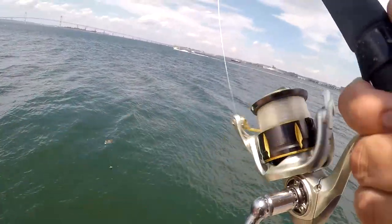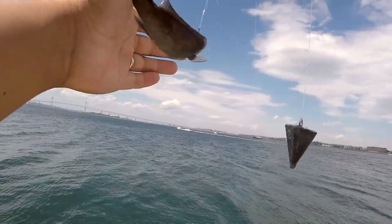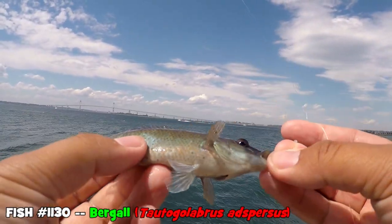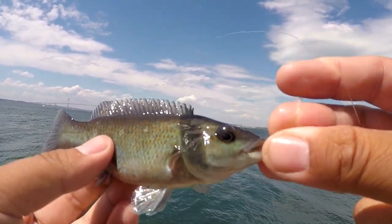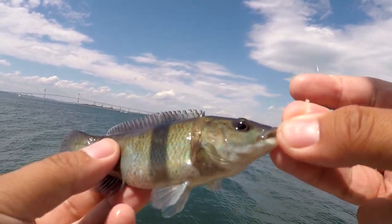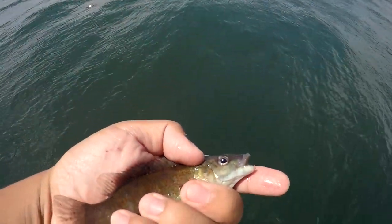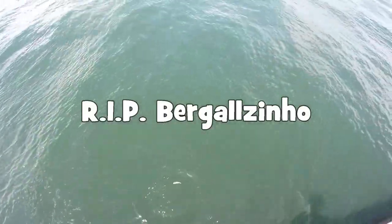Let's see what we got here. Look at that, I knew there's gotta be something small along this wall. Let's see what we got. Look at that little bird gall, huh? They call it the chogset or the cunner, the Tautogolabrus adspersus. A beautiful one too, check that out. Perfect cut bait if you need it, all right guys? Amazing. I was going to save this little fella as cut bait, but my father says we just gotta use the shrimp, we don't really need it, so bye bye.